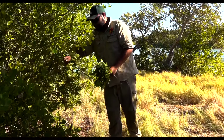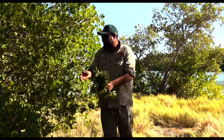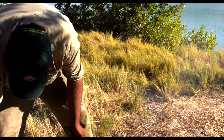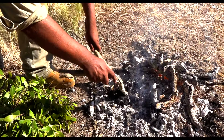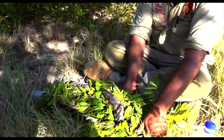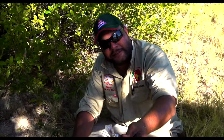Brenton's making his own plate over here, salad bowl plate for the fish. Traditional plate. Perfect. It's just got to pierce the flesh without struggling. Lunch is served. Bit of salt. Want to try?